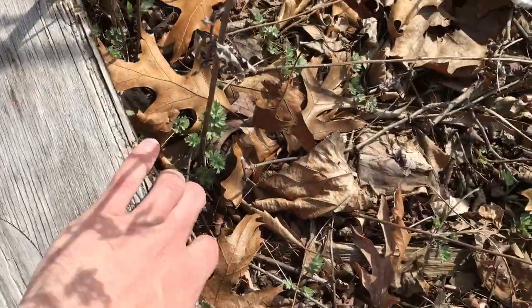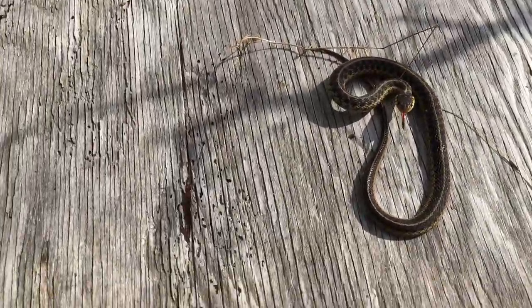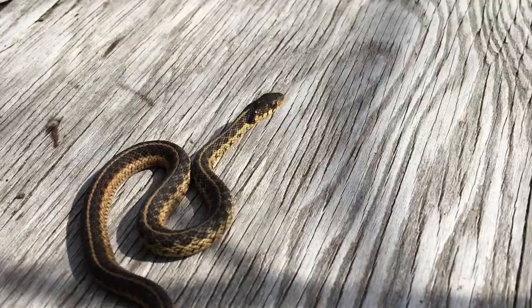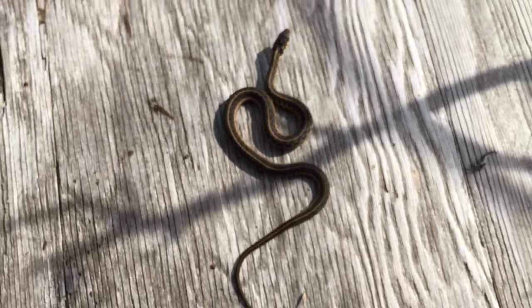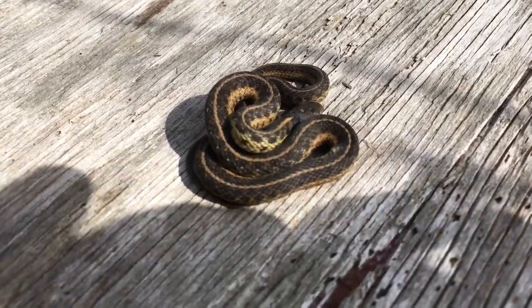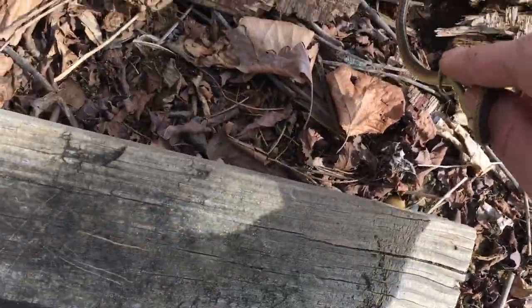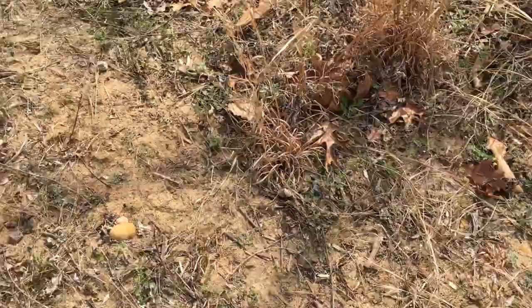Shut this board. Oh, there's a garter. That guy, he pooped on me. Really pretty though. Nice vibrant yellows on this garter. Really pretty juvenile. Probably like another yearling. I'm gonna take some photos of this garter and then put him back under this board. But nice little juvenile garter. All right, there's nothing under there, so I'm gonna go ahead and let this garter go back under that board we found him in. All right, that seems to almost be about it.